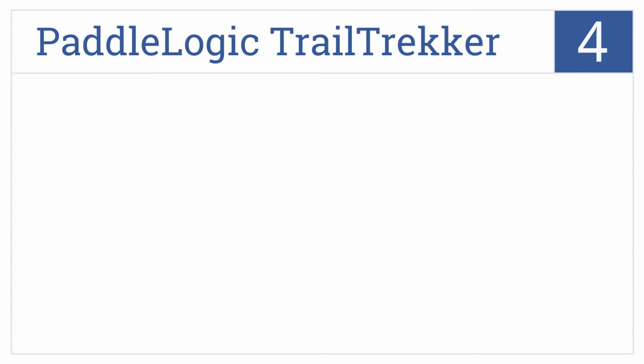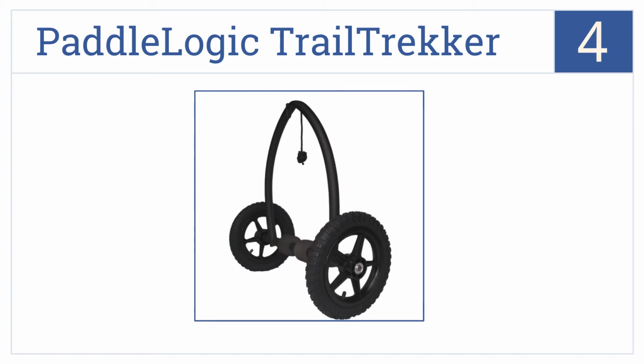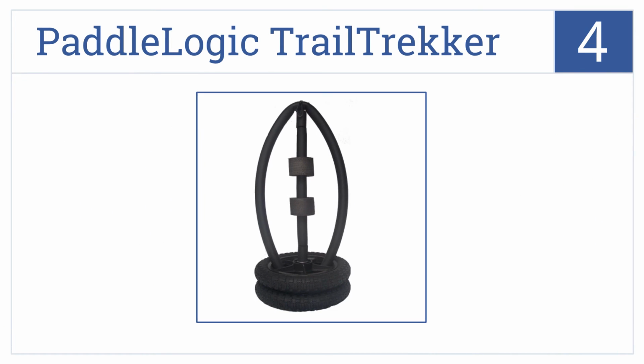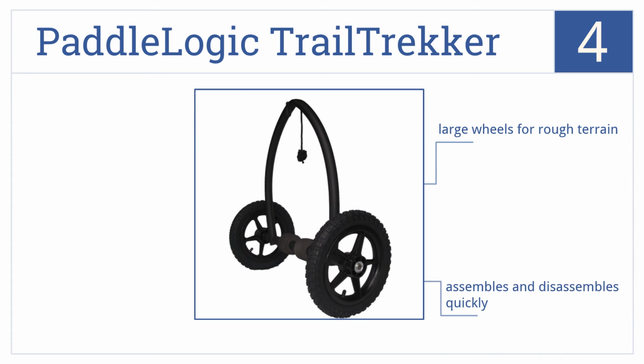Halfway up our list at number 4, the Paddle Logic Trail Trekker is lined with a durable foam so it won't scratch your kayak. And its unique design is small enough to fit in a kayak, plus it floats too. It's easy to load and unload your kayak from this one, and it assembles and disassembles quickly. It has large wheels for rough terrain.